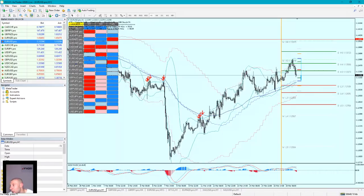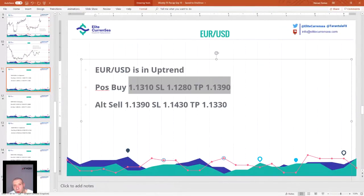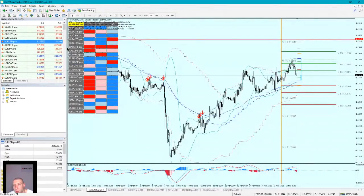So this is a potential reversal zone around 1310. The price is closed now, but as I say, watch for some reversal patterns. This is euro dollar 1310, 1280 stop, TP 1390, sell is 1390. So if the price gets here, this could be a sell. We have a confluence here.